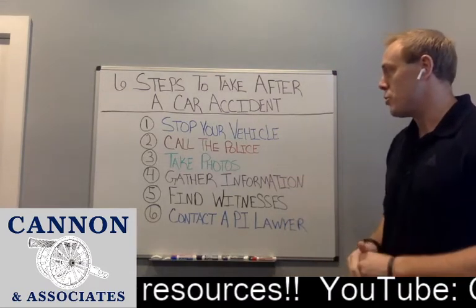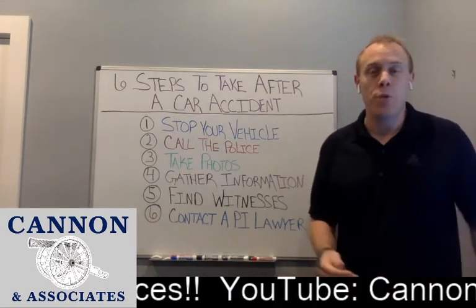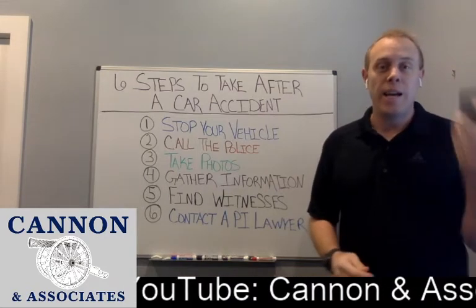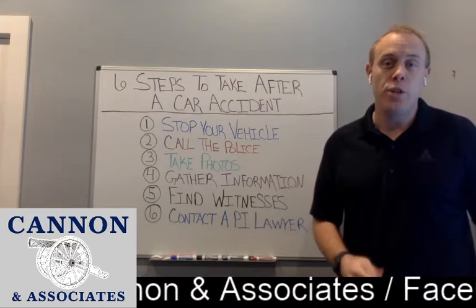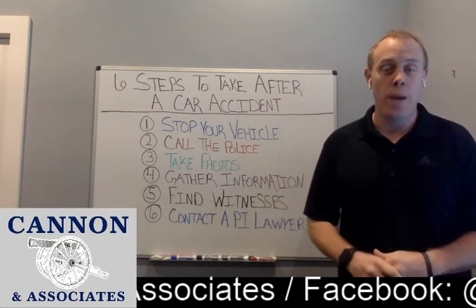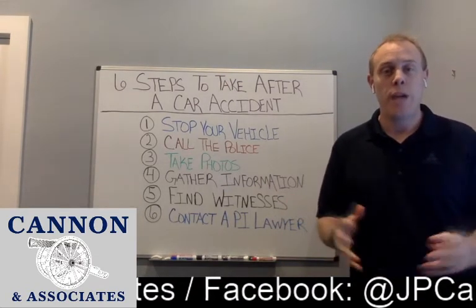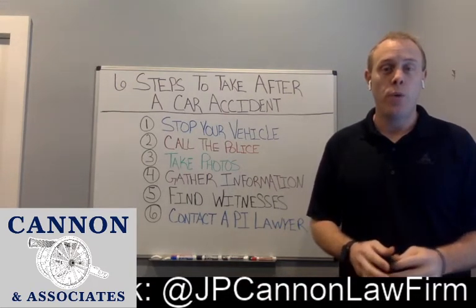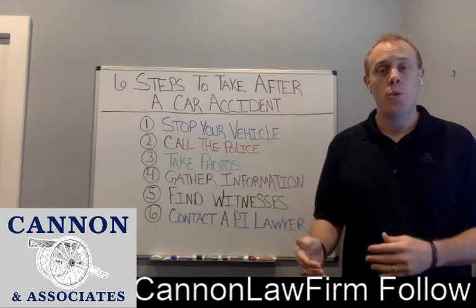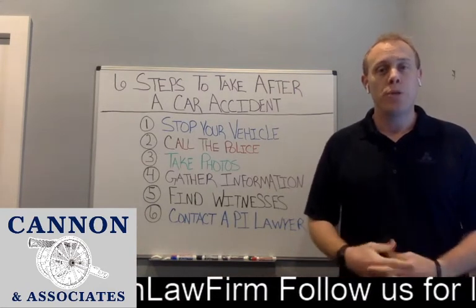So the next step to make sure you do is take photographs. In the age of smartphones, everyone has a high quality camera in their pocket generally at all times, or at least the passenger car may. So it's important that you document every angle. Your personal injury attorney can help you to evaluate what photographs you will need or won't need down the road, but more is better in this situation.